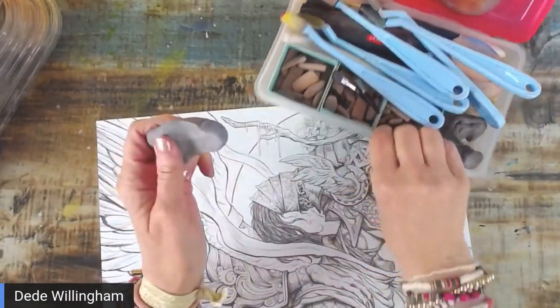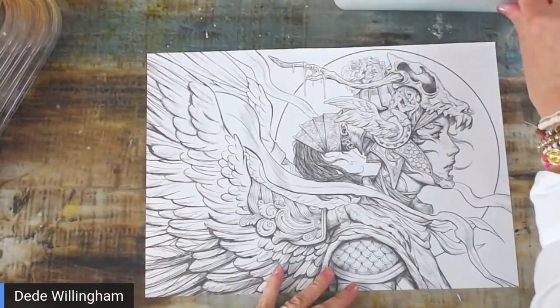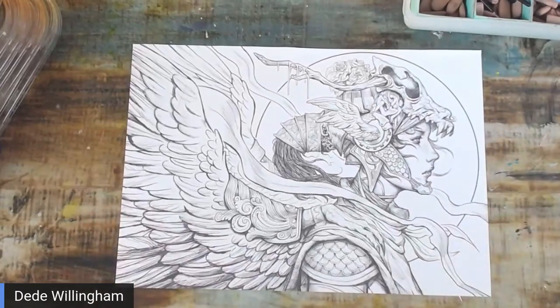And, yeah, so we're going to go ahead and work on this. Oh, that's kind of ugly. Let's move that out of the way. I mean, I need to get in it, but okay.